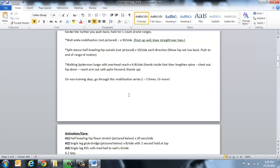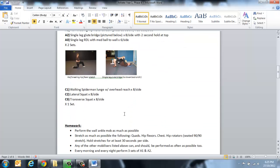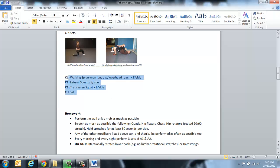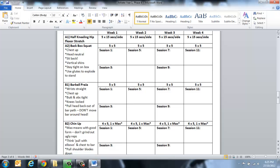So we've skipped a phase here. There's all our isolated stuff. We've started getting into the single leg RDLs. Our movement-based stuff is much more integrated now in our mobility, doing things like Spider-Man lunges with an overhead reach, lateral squats and transverse squats. Okay, looking more like a normal strength training program now.